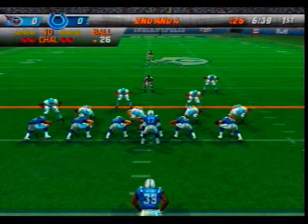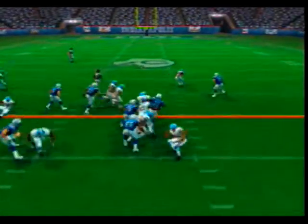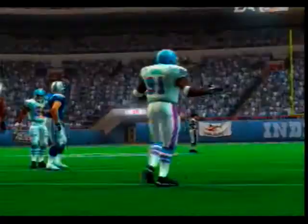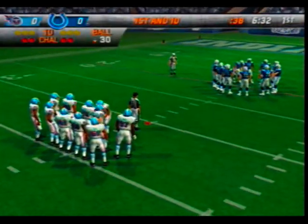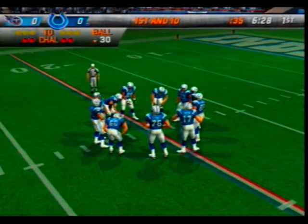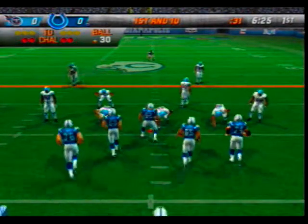The Titans come out in a 4-3. Hand it off. You could hear the collision up here. Johnny had a guy right there in his face, but made him miss. Yeah, and every back in this league needs to be able to make the first guy miss, because defensive linemen and some linebackers are so good at getting penetration. You can't allow them to bring you down every time they get back there.